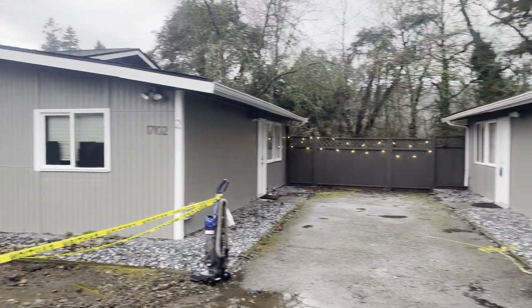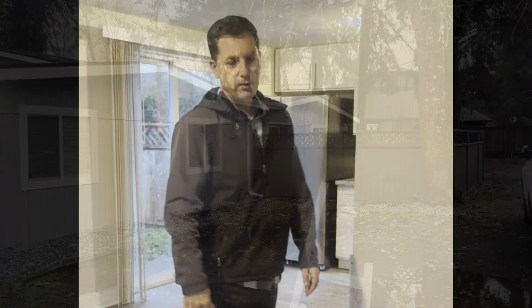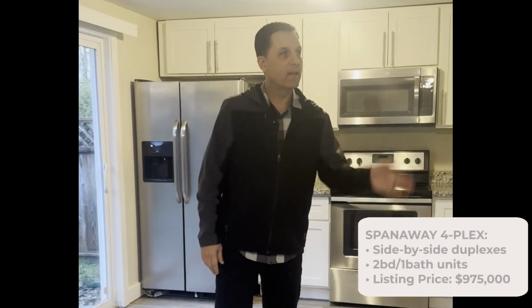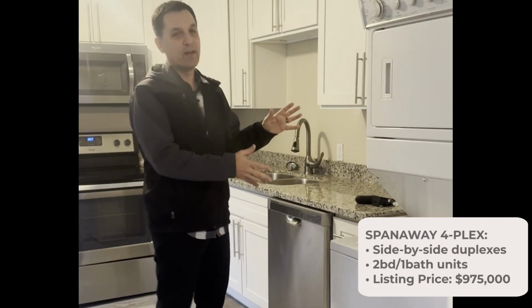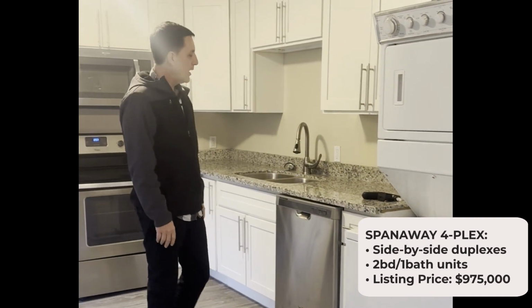They're side-by-side duplexes, and they are 2-bed, 1 baths. It's built in the 60s, but this has been totally rehabbed. Same flooring we see in all these days. Newer white cabinets. You do have a stacked washer dryer in the kitchen, and you can go back and watch my video. I ask people what they prefer, this or nothing, and they always say, I'd rather have a washer dryer in the kitchen than nothing at all.